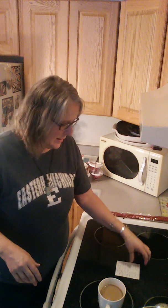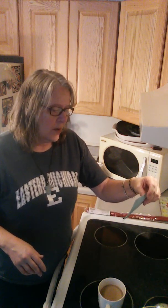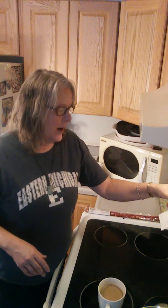Another thing you can do with the new products coming out, you're going to get your changeover kit with the catalog, and you're going to get a season's best with new recipes. So invite a couple friends over to try out a recipe just for fun. It doesn't have to be anything to do with Pampered Chef, but you are trying out a new Pampered Chef recipe, and they're going to be like, what? And it's so good.